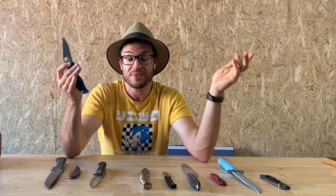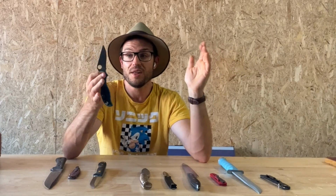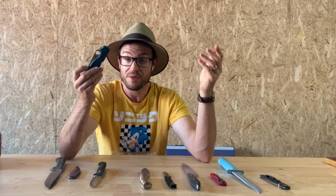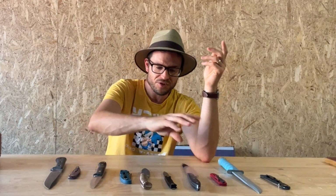I would have used to have had the Police 4 on this list, but this guy is a little bit more realistic. It's a little bit more wieldy, more comfortable in the hand as well. The Police 4 has kind of a weird long ovalness to it that isn't as comfortable a hand feeling as this guy here. Stretch 2, definitely my most used knife, definitely one of my most favorite as well, so that's why it's on this list. Let's go, here we go.